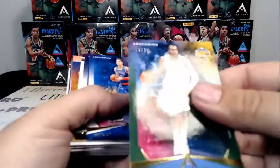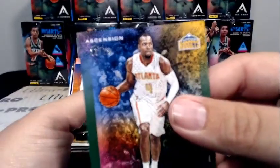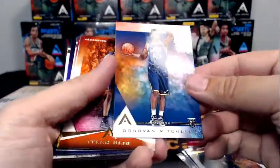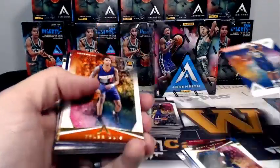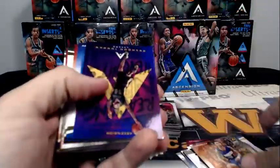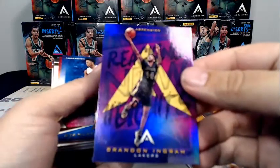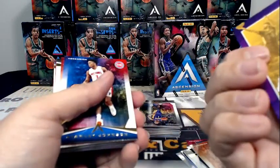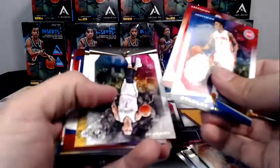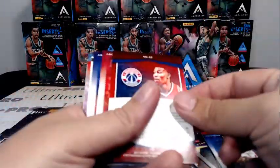Paul Millsap, numbered 25. Kind of an interesting thing there. There's a Donovan Mitchell rookie for the Jazz. If you do not want your veteran base, let me know. Otherwise, you will get all of them. Then we have a Brandon Ingram reaching new heights insert. So maybe a few inserts here.